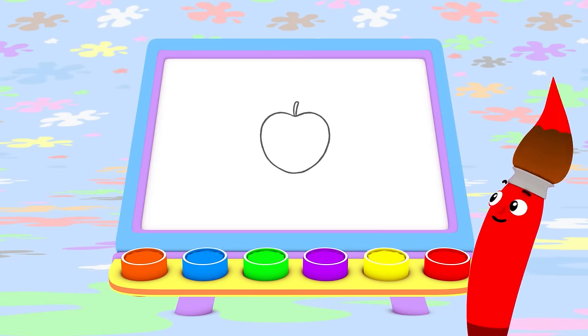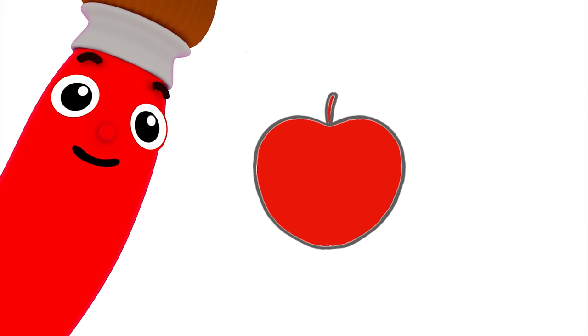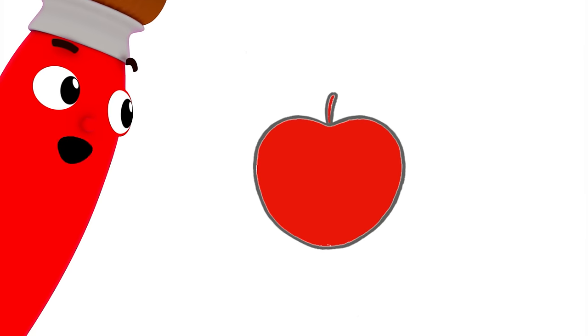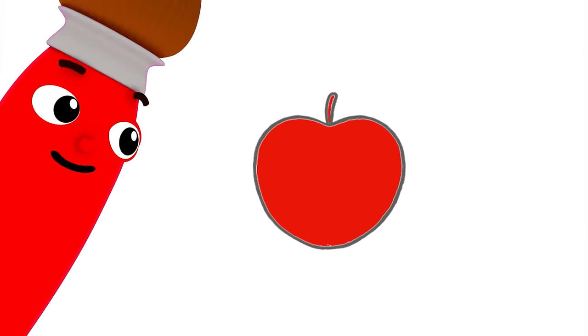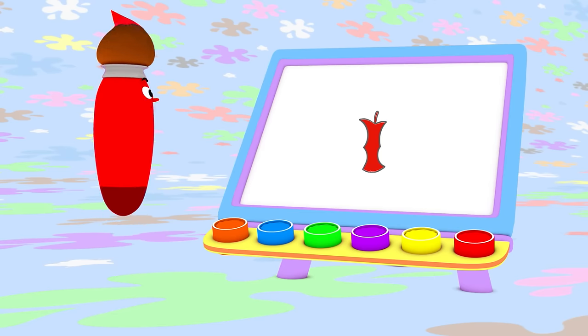I know! A delicious, fresh apple! Look how red and yummy it looks! All gone! Apples sure are a yummy snack!